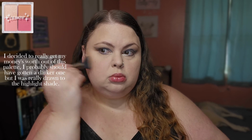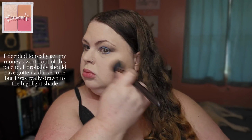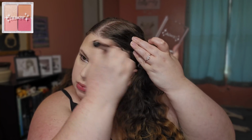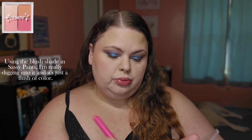Bronzing with the ColourPop Just a Flush cheek palette. I decided to really get my money's worth out of this palette. I probably should have gotten a darker one, but I was really drawn to the highlight shade. Using the blush shade in Sassy Pants, I'm really digging into it and it's just a flush of color.